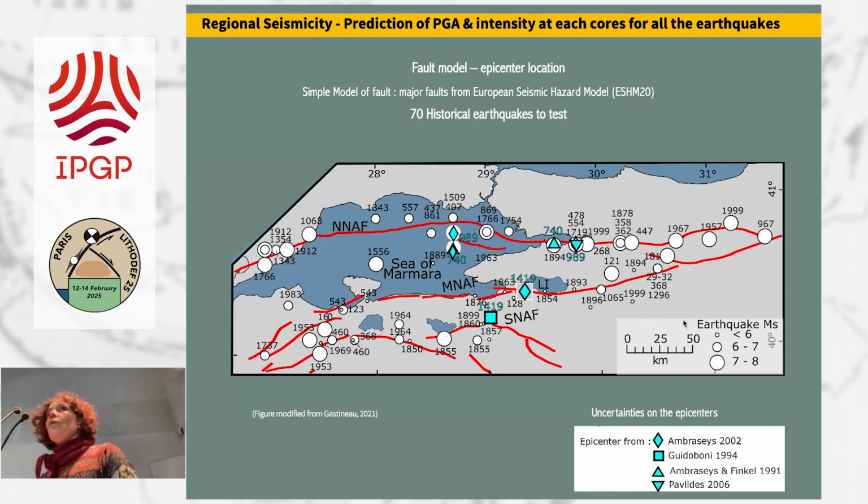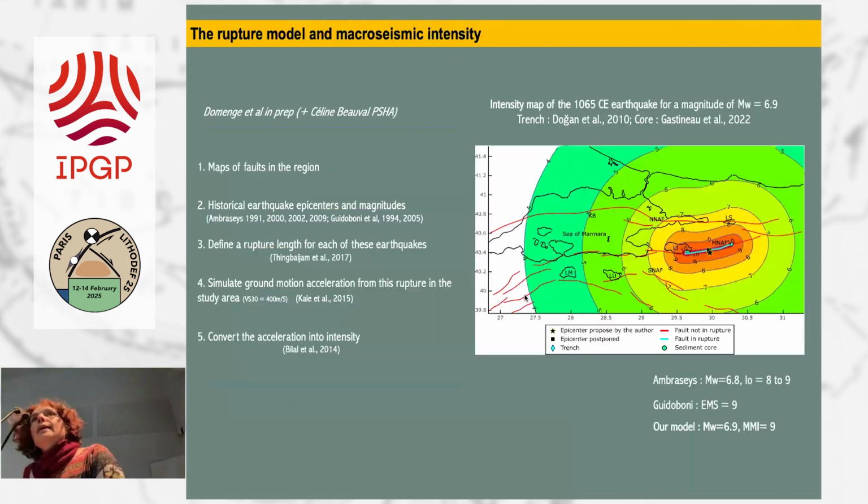And what about all the other turbidites we found in the cores? Some of them are related to other earthquakes on the middle branch of the North Anatolian Fault, but some can also be related to earthquakes on the northern branch and the southern branch. And thanks to these other turbidites, we can maybe resolve the question of the uncertainties on the location of the past epicenters. And so for that, for each of the 70 earthquakes, we did a model with Céline Beauval and Jarod Domange.